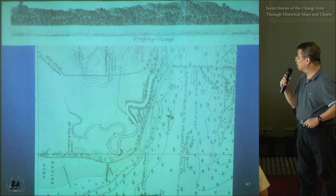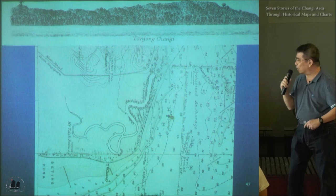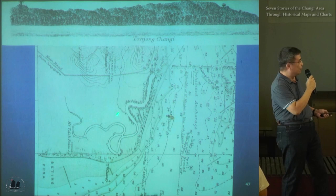And Changi River here, Changi Village is over here. So this is supposedly where Changi 3 is supposed to be. Turn over this also. This is supposed to be where Changi 3 is also. Tanjong Changi and Tanjong Changi. You're looking up this way, from the east upward, westward.